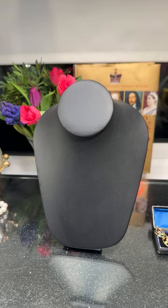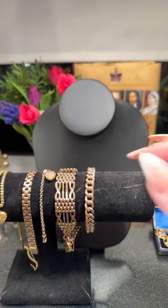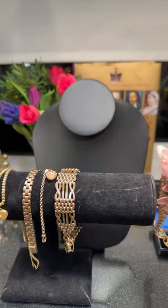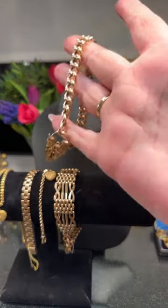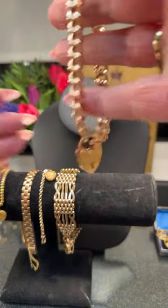Okay. What do you all want to see next? You want to see gold bracelets? The gold bracelets that are available? Well, there's gold bracelets and there's one gold necklace on there, so I might as well show you that. Nine karat gold, the heaviest link, most fabulous heart.